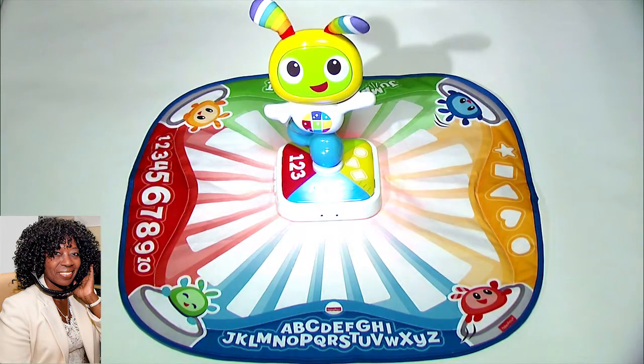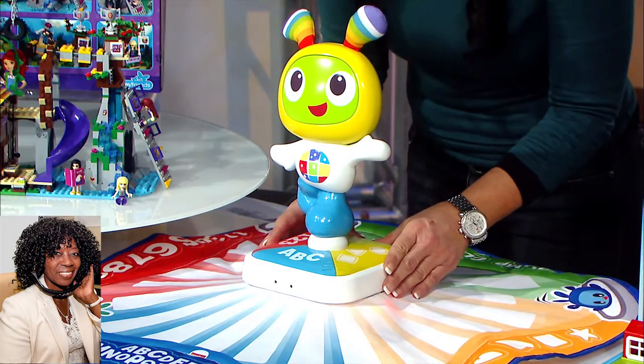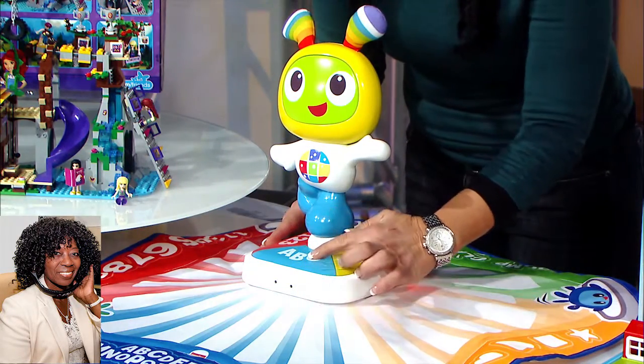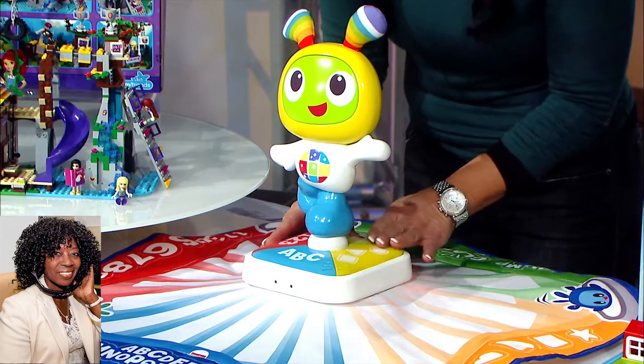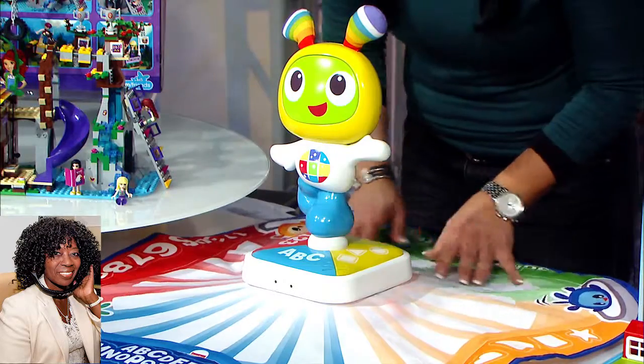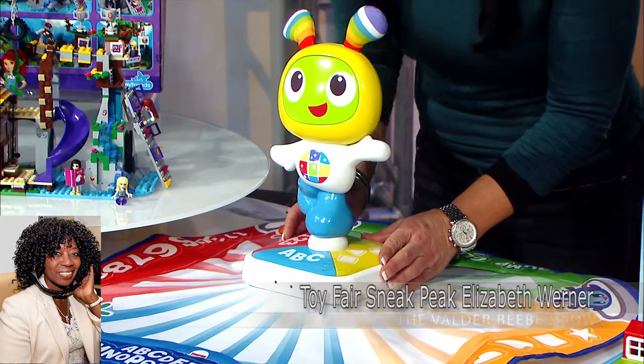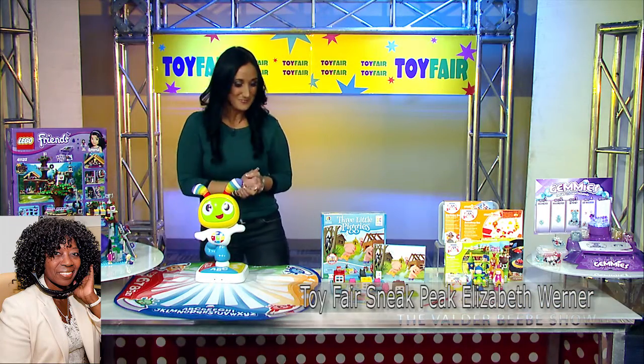But we're going to move into the second mode of play as they advance, where they're able to get up a little bit more. And this is called dance and learn. And when they're in that mode, they're going to learn their ABCs, their numbers, their shapes, and their colors. By the way, this whole mat, touch sensors, motion sensors, you name it, they're all built in for lots of fun interactive play. Love it, love it, love it.